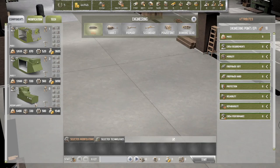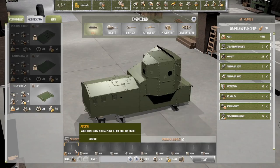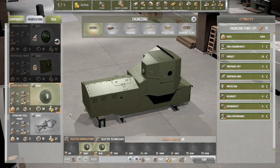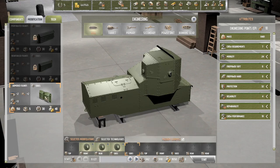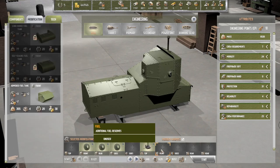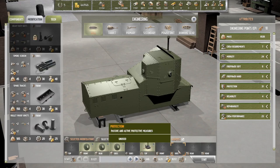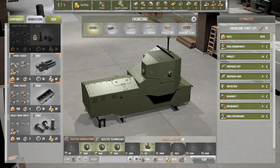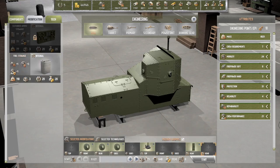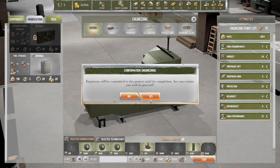Let's do a medium weapon. Hull. Let's not do that. That's heavy. That seems pretty nice. That's heavy. That's not. This isn't too heavy and gives us some nice bonuses. 27 engineers, let's do it.